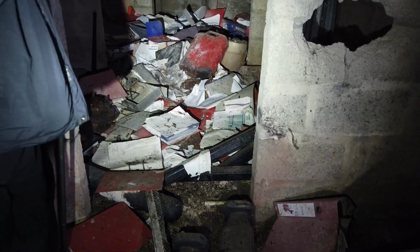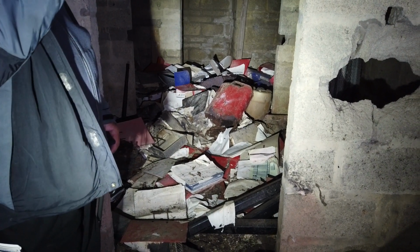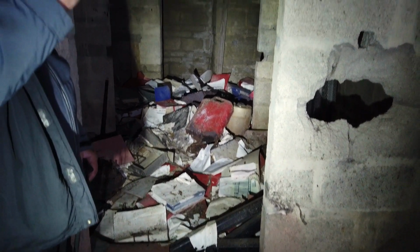Obviously, it's been used for storage, as an office or whatever. But we're not interested in that, folks. We're only interested in the building.